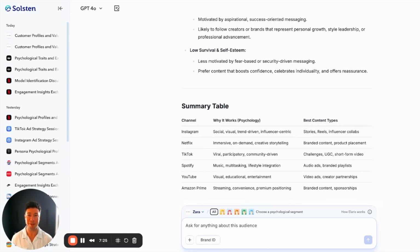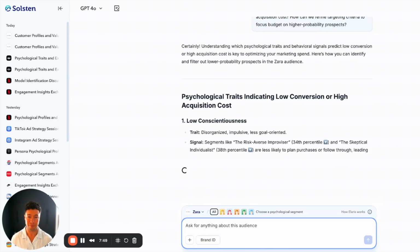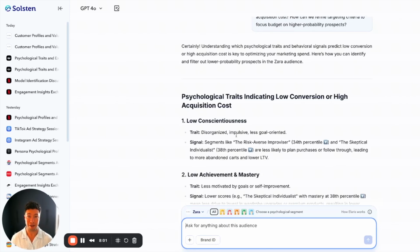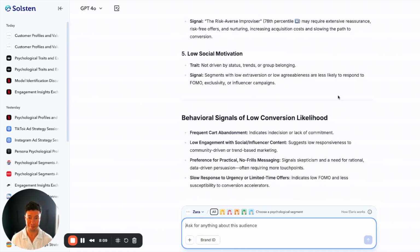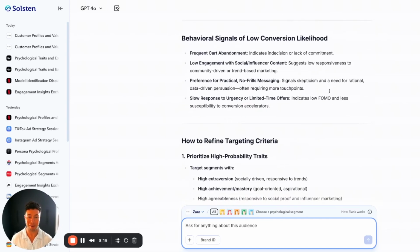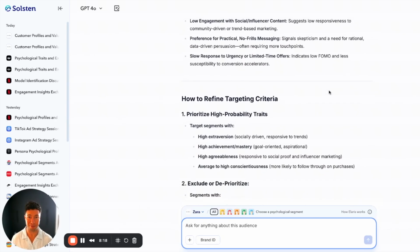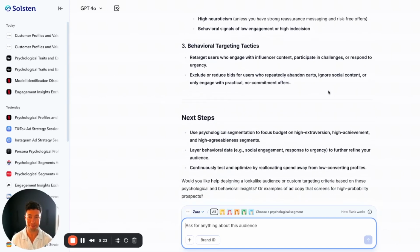The final step is to develop targeting criteria that exclude low probability converters. We use this prompt to do that. So for this audience, Polaris identifies the psychological traits that indicate low conversion or high acquisition costs. Tells the behavioral signals of low conversion likelihood and how to refine targeting criteria based on this psychological assessment. And then give some next steps.